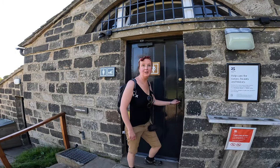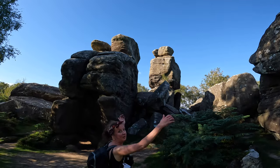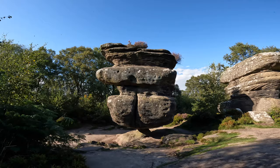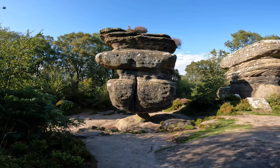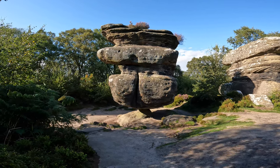It's even got free toilets, but closed. Boo. Look how majestic. Don't even understand how it stands. In fact, people have been asked to not climb on this one, because it may topple over.